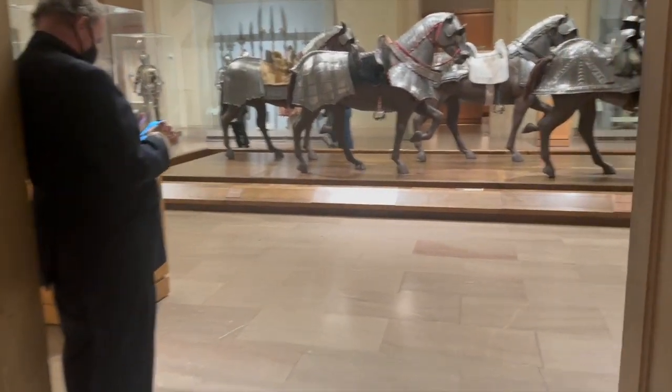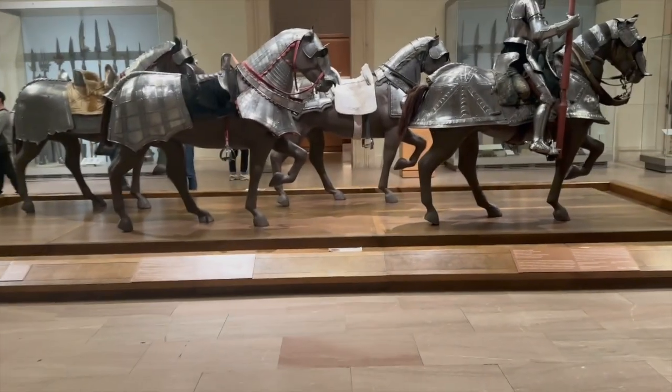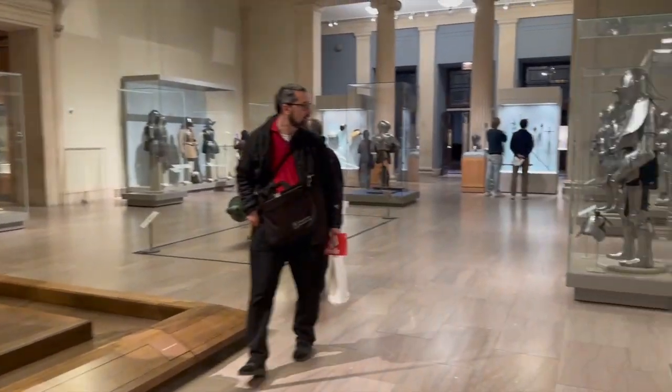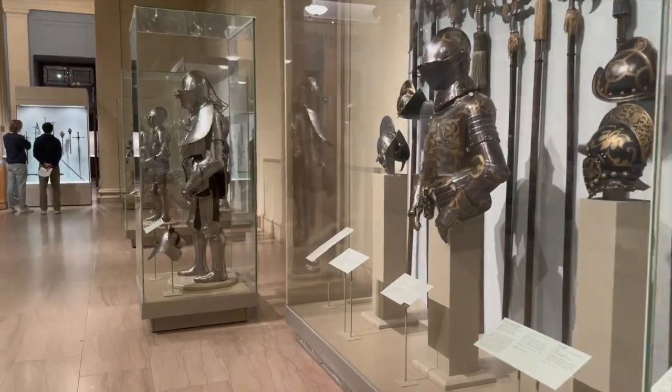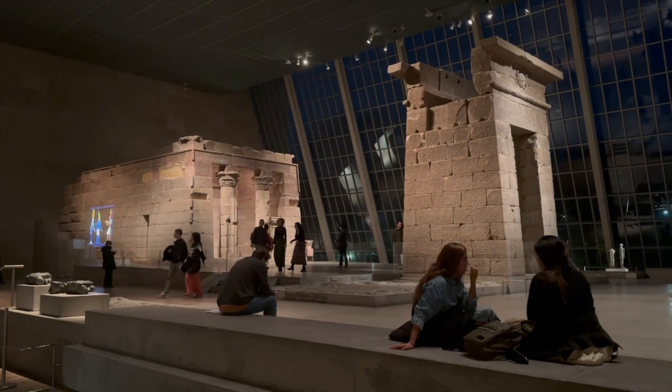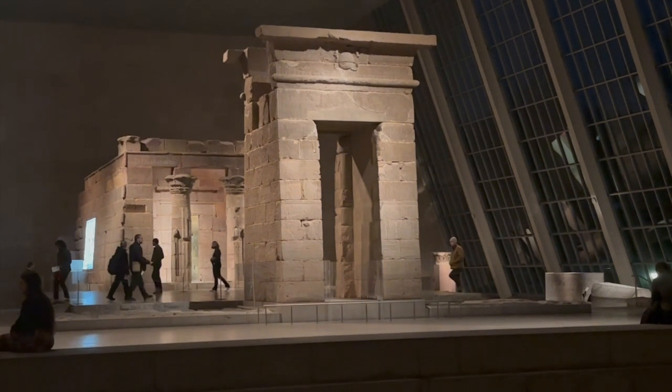Man, they've got a great collection of armor, jousting outfits, and armor for horses, as well as Japanese swords and really early firearms and swords. So kind of fun. You know, 5-year-old loves that area. And of course, the Sackler Gallery, where they have a Roman-era Egyptian temple recreated there. Kind of a beautiful area.